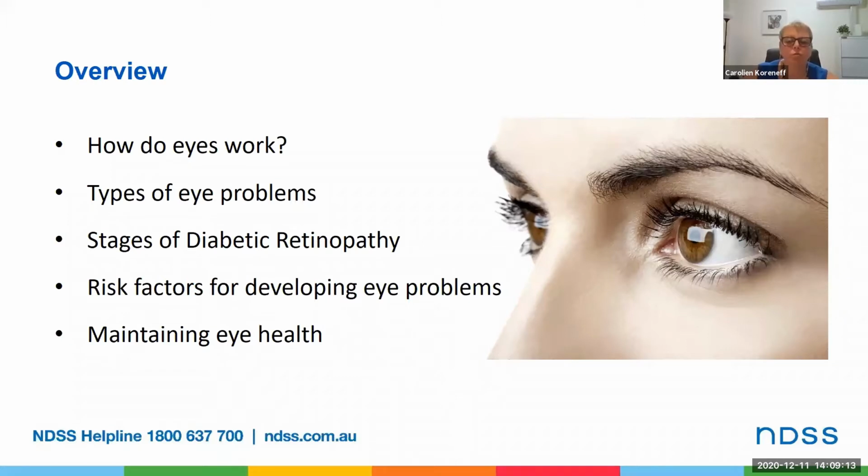You can greatly reduce your risk of serious vision loss from diabetes through regular eye examinations and timely treatment. The sooner eye problems are detected and treated, the better the result.